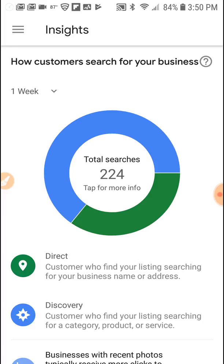Wanted to talk to you today a little bit about Google business listings and the benefits of having them registered, if you haven't already, and kind of what you can do with it once it's registered. And then the key point I wanted to touch on today is the insights or analytics.